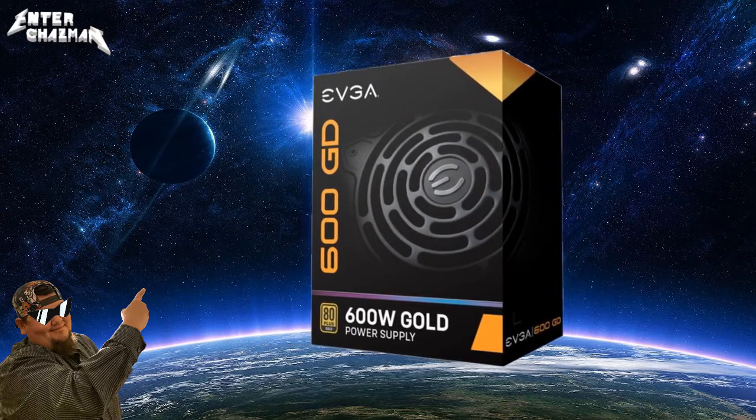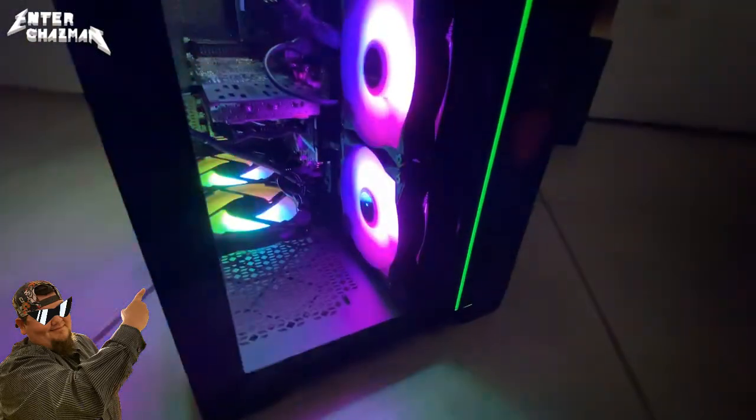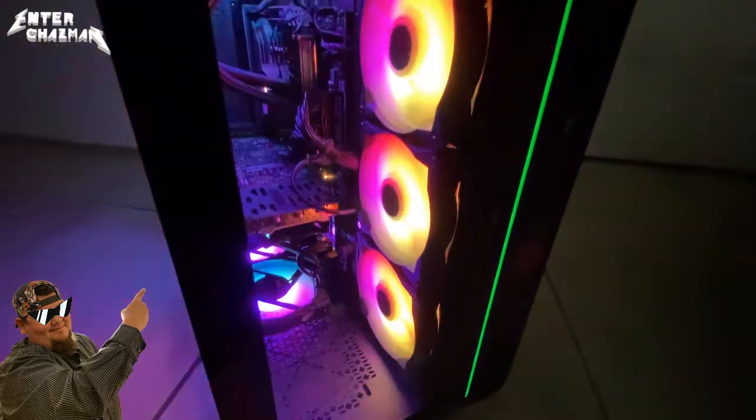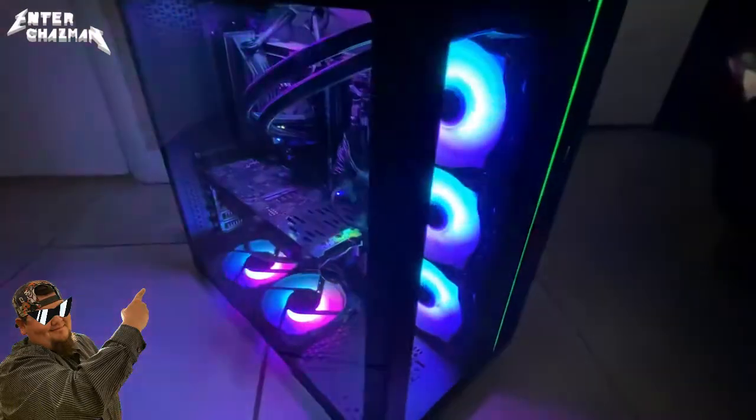With that item out of the way, the PC of course requires power, and the supply that I went with was the EVGA 600DD 600 watt power supply. When choosing the parts, I initially ran a test to see how much wattage I would need, and it got to around 500 watts, so I decided to go one step above to 600 in order to future-proof, because I do plan on upgrading a couple of those parts.